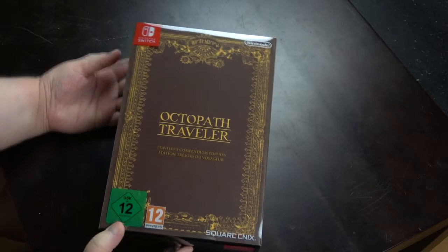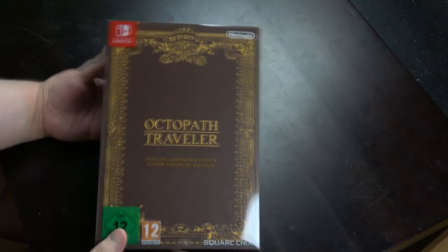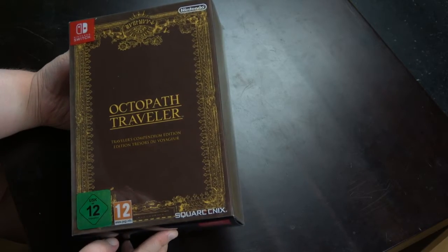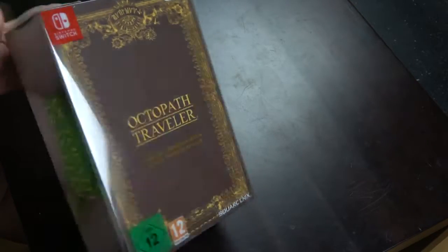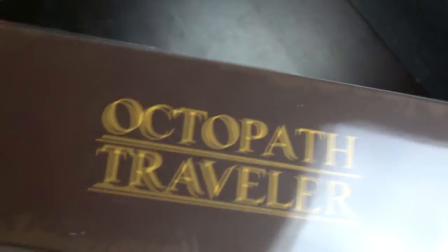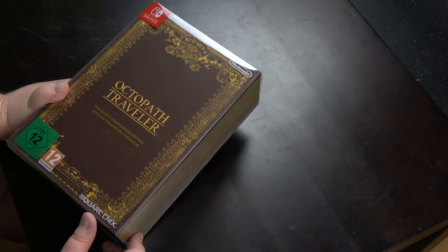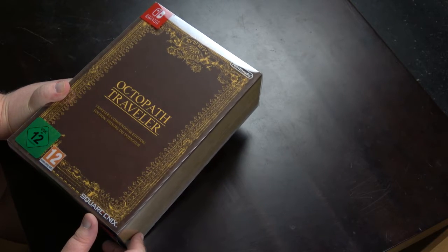And here's the other item that came in the box. It's the Octopath Traveler Collector's Edition. Or Traveler's Compendium Edition, because calling a collector's edition a collector's edition is just not enough anymore today. And I will look at it in a separate video that I think you'll be able to see on Tuesday on this channel. So stay tuned.